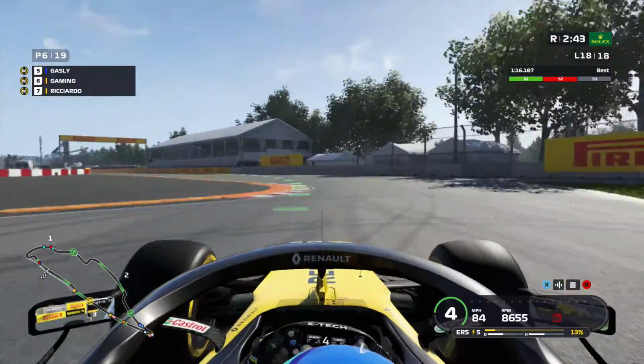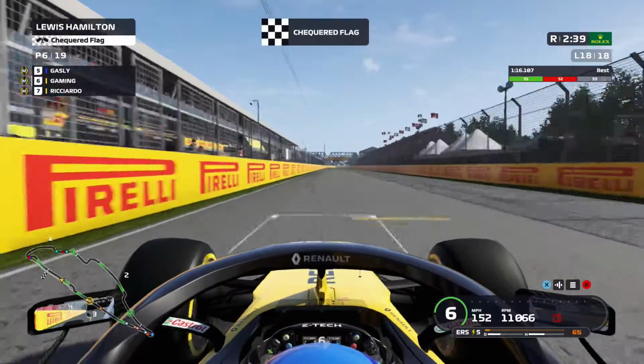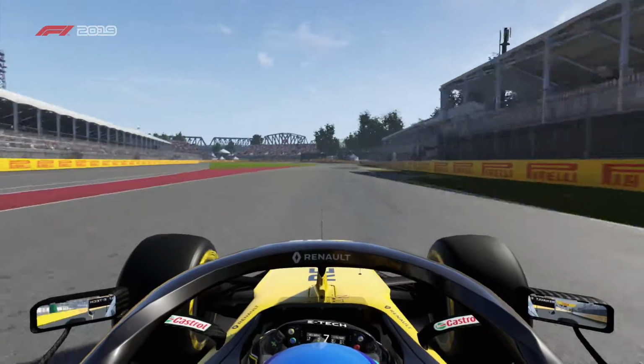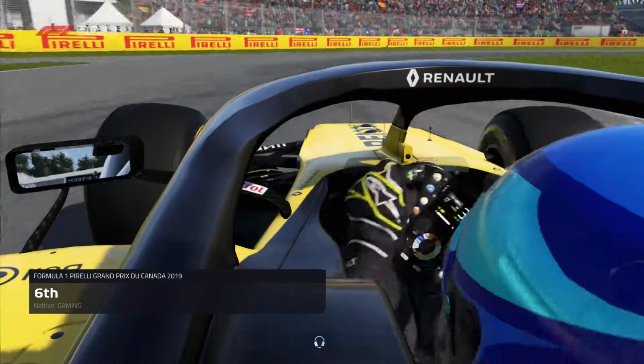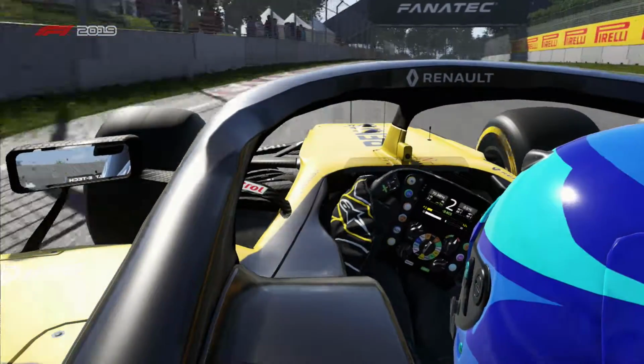Right, so just on the last couple of turns, and yeah, finishing in 6th, and our teammate just behind us, so that's brilliant. Can't complain about that one. That was an excellent drive. 6th, that's probably my best position yet, I think.